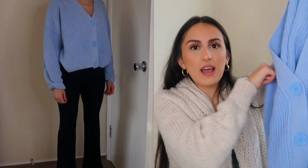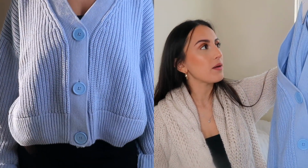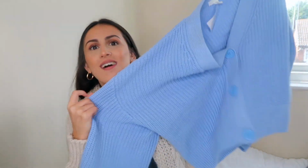I really love this. It was really nice and oversized. It is fairly plunged, so if you wanted to wear something underneath, that's perfectly fine. I like to pull it a bit back so it's not as plunged, and it looks like a high-low effect, higher at the front, lower at the back. But yeah, highly recommend this. You will see how amazing it is in the try-on clip, because I love this.